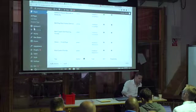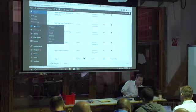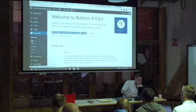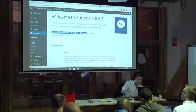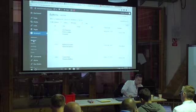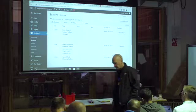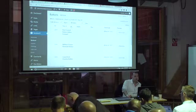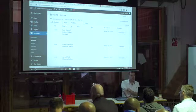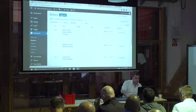Let's go to Buttons X, left-hand side. Everybody see Buttons X? Go ahead and click on it. It's going to take you to a thank-you page, and we're going to click on the buttons sub-tab right here. You shouldn't have any buttons created. It's almost the same format as making a page, but you're actually just making a button, the button that people are going to use to call. So we're going to click on Add New.